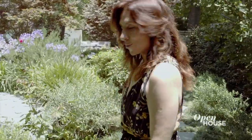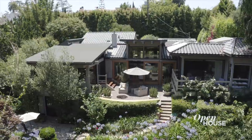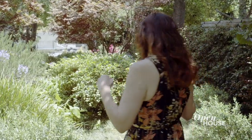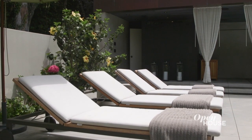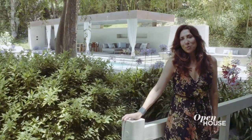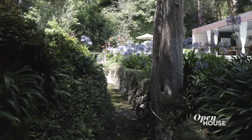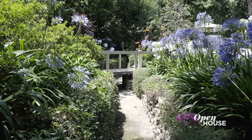Isn't this just incredible? The gardens just go on and on. We're on over 20,000 square feet of land, and so you have a little secret that's down here. Come this way. One of the most incredible things about this property is this particular street has a creek that runs through it. It's dry now, but in the wintertime, it becomes a babbling brook, and it's just so majestic. I mean, you're really in an oasis here.